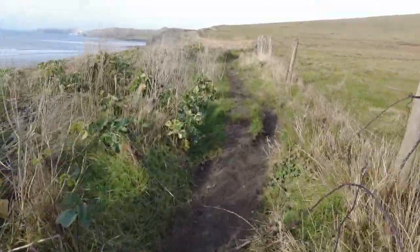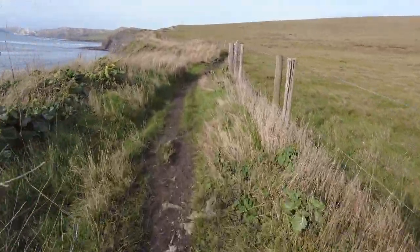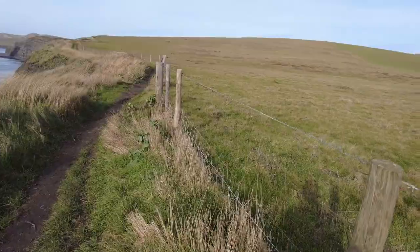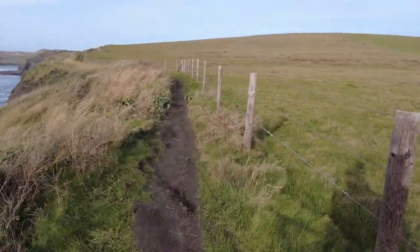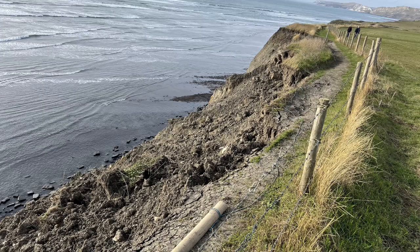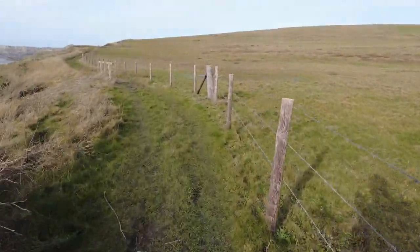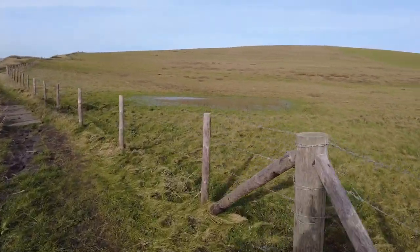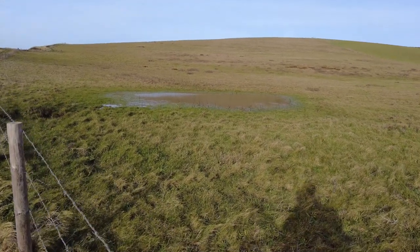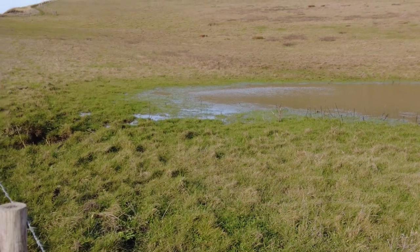Been a bit boggy in places, and there's been quite a few diversions, only minor diversions, literally onto the other side of this sort of fence line as we're going along, because the path has crumbled into the sea or slid into the sea. But coming out to a slightly more drier bit now, albeit just as I crest this little bit, you've got I suppose what in the past would have been called a dew pond, basically the base of the hill where the water's all collected.